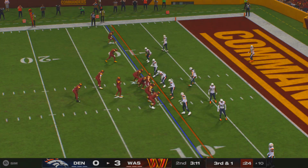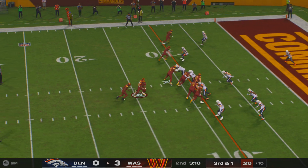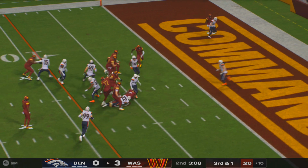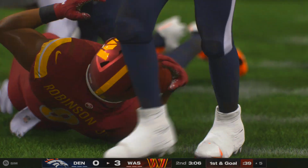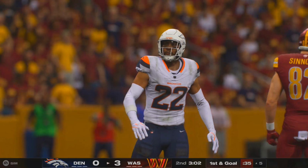They tried the throw on 2nd down, unsuccessful. Now it's 3rd and 1. Give to Robinson on the option. And the Commanders are going to have a 1st and goal coming up as they find a way to convert there on 3rd and 1.